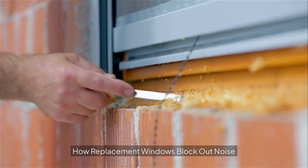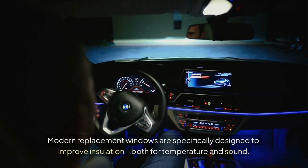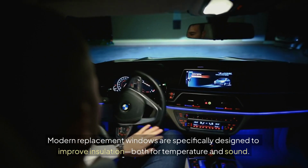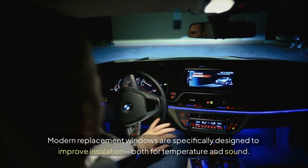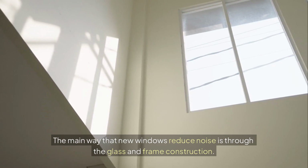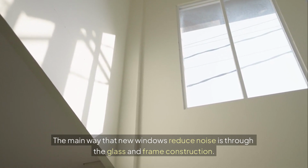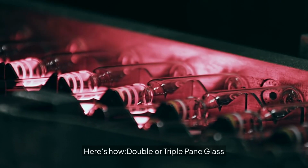How replacement windows block out noise. Modern replacement windows are specifically designed to improve insulation, both for temperature and sound. The main way that new windows reduce noise is through the glass and frame construction. Here's how. Double or triple pane glass.